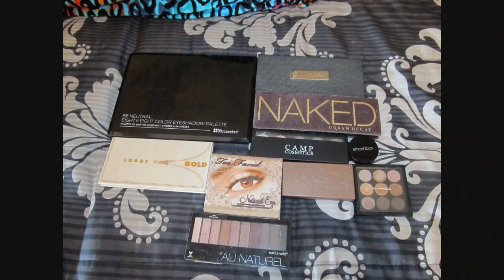So my goal for this category is to have 3 palettes because I do like a variety, but I do think 3 palettes are reasonable for myself personally because I won't feel as stressed about having so much eyeshadow, even though I do like having the variety.